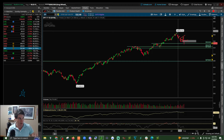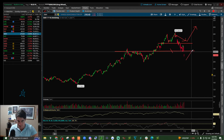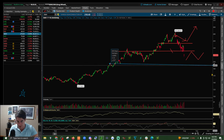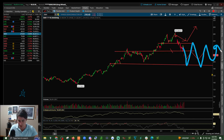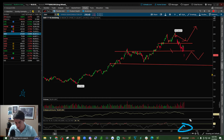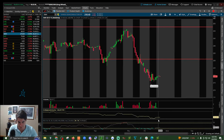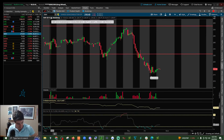Okay, so that's basically the semiconductors. I'd expect maybe a tiny rebound, but semiconductors might fall out of favor for a bit. I wouldn't be surprised if SMH came down to like 190 or so, and maybe it plays in a wide range. I don't want to speculate too much on this. The RSI is almost oversold, but not quite oversold. We'll see if there can be some divergences that build, but nothing too crazy that I see right now. So that is the semiconductors.